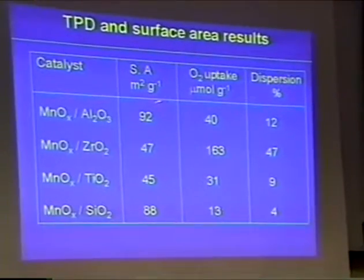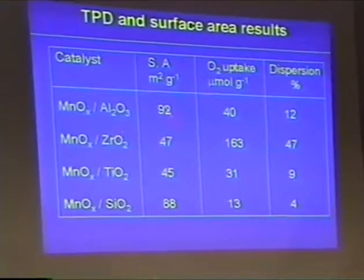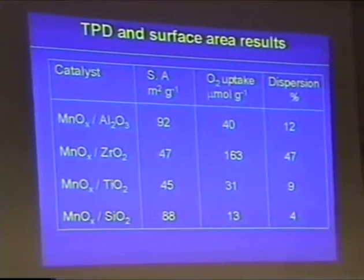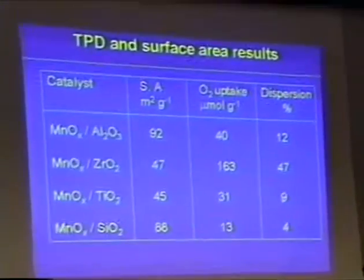The surface areas for the catalyst pretty much did not change from the actual supports. It's about 90 for the traditional aluminas which we used. It's about 90 for the silica, and it's about 50 for the zirconia and titania samples we used.